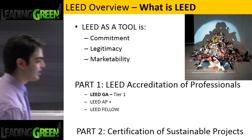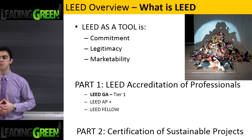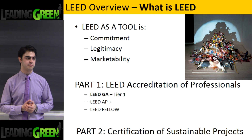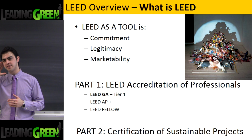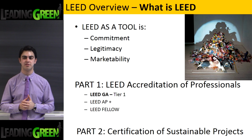So what is LEED? If you look at LEED as a tool, it's good because when you decide to go LEED early on in the project, you are making the commitment. And from then on out, every decision you make, in the back of your head, you're going to think, how will this affect my LEED points? How will this affect the sustainability of my building?